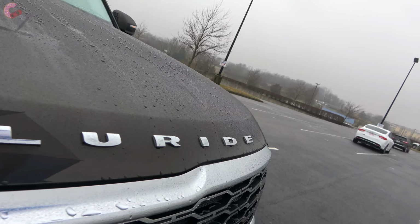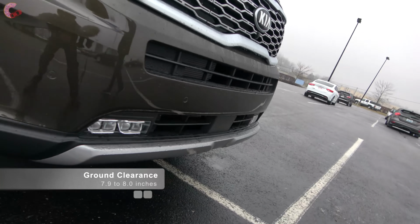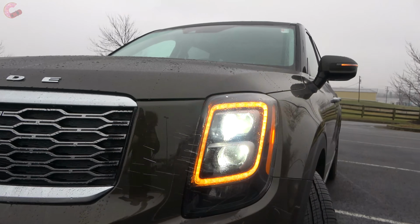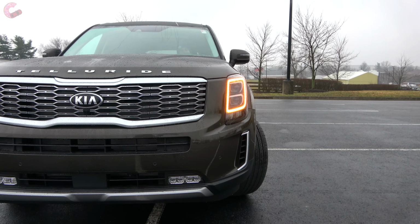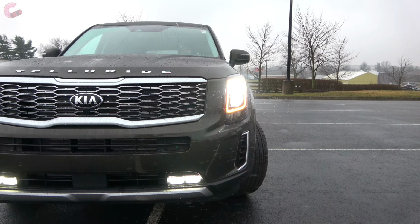Regardless though, all models have Telluride spelled out across the hood, as well as the rugged looking silver accent across the bottom. Now turning over to the headlights, they are also very distinctive, especially here on the SX where we have fully LED lights. These come with a stacked design surrounded by a yellow daytime running light, while your other trims come with a simpler projector beam halogen light. Finally, there are also LED fog lights on the SX.